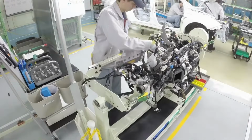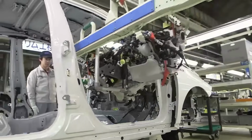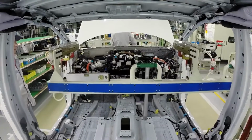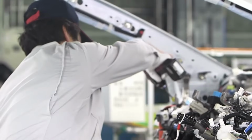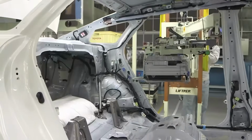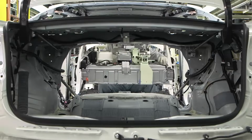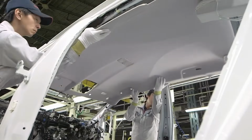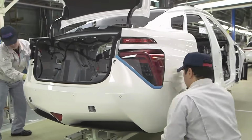Before any of that happens, however, the body must be precisely prepared for the installation of glass. Robots apply urethane adhesive beads around the front and rear window openings, and then suction-equipped robotic arms carefully position and press fit the windshields and back glass into place. Smaller fixed windows are installed similarly. These adhesives not only secure the glass, but also provide structural rigidity and watertight sealing.